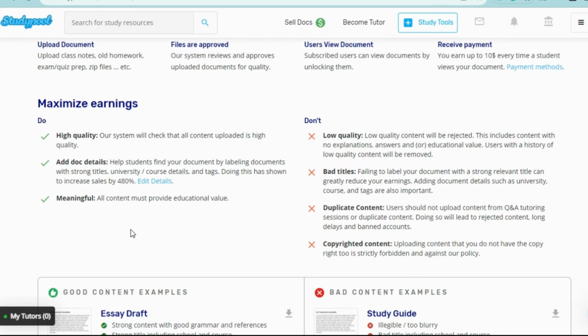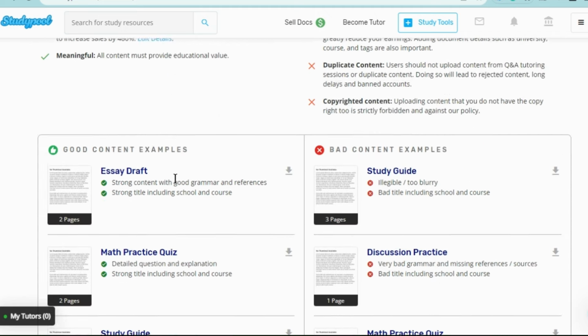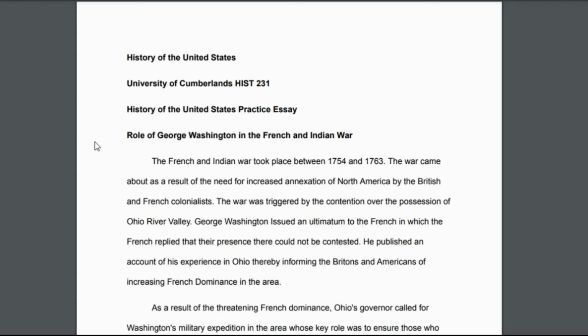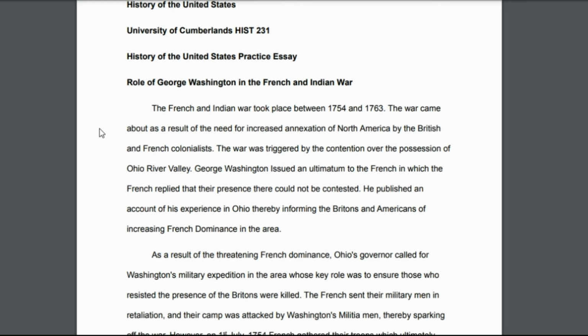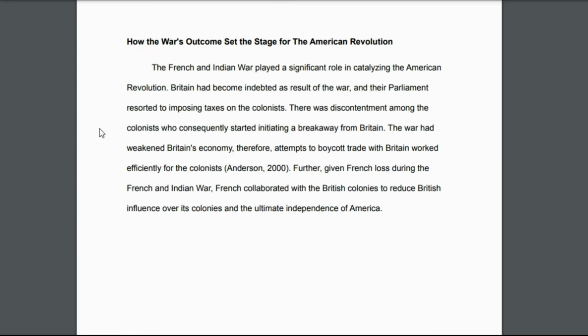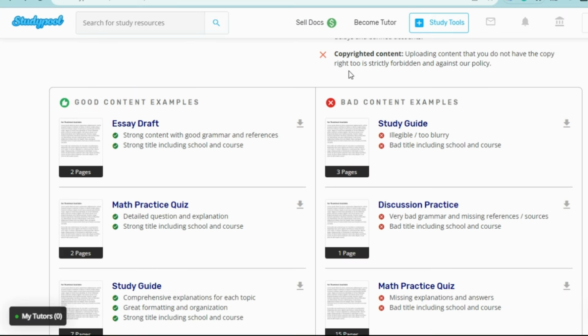Now I want to show you a do and a don't, a document that looks really good and it's high quality, and a document that's not that great, okay? Now I'm gonna click on a good content example right here. Okay, now you see this document right here. It has the title, what the document's about, the university. It tells you what type of document it is. It's an essay, and it gives you a little detail about the essay. That's how your docs should look.